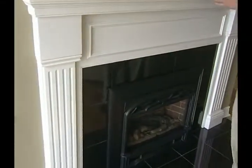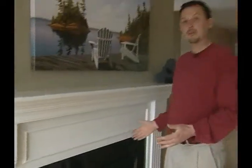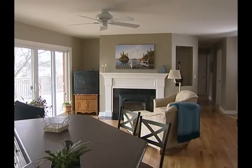Originally it was the brick face with just a regular wood fireplace. As we got into it and as the job started becoming more finished, the customer's going, you know what, I have this brick fireplace. It really doesn't fit with any of the other parts that we did. So we ended up doing it.